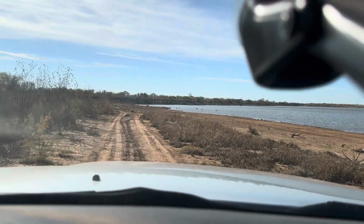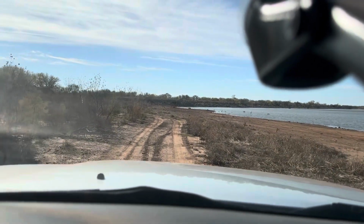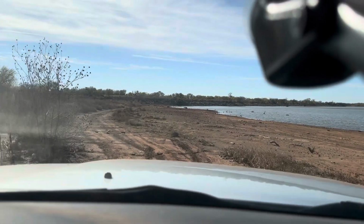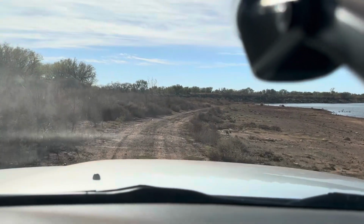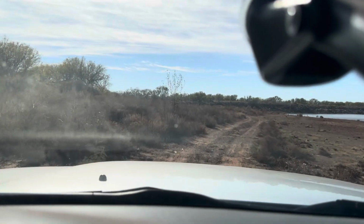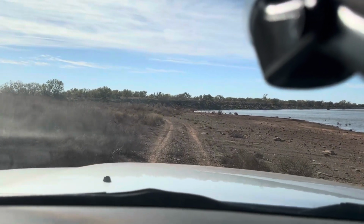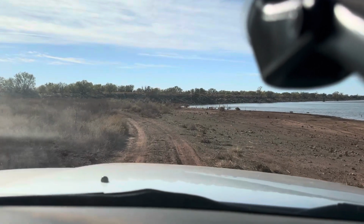And this is a little bit bumpy. Sorry, it is a little blurry for y'all because I keep hitting these bumps. I bet it's having trouble focusing. But overall, this is pretty easy. If you're gonna come out here, you don't need to be deep in 4Runners. Hell, technically, if you just stayed on the main road, you could make it in a Toyota Corolla or something.